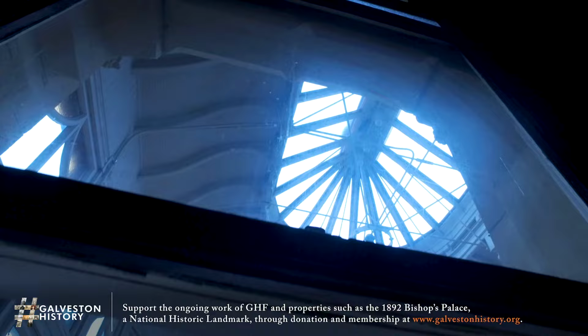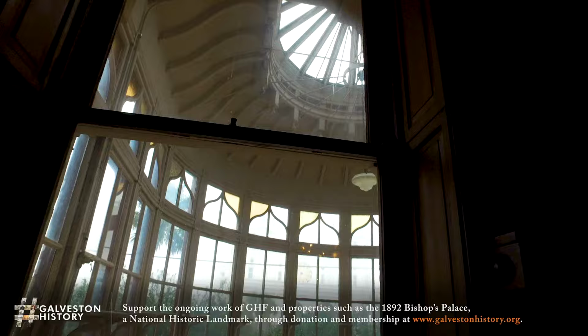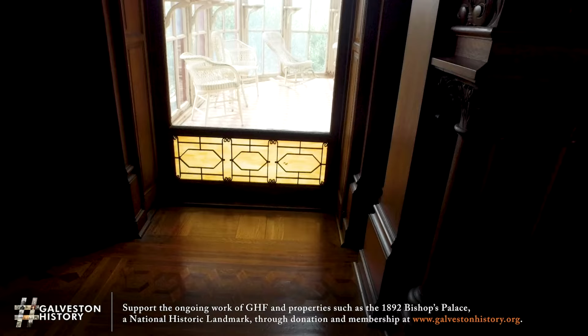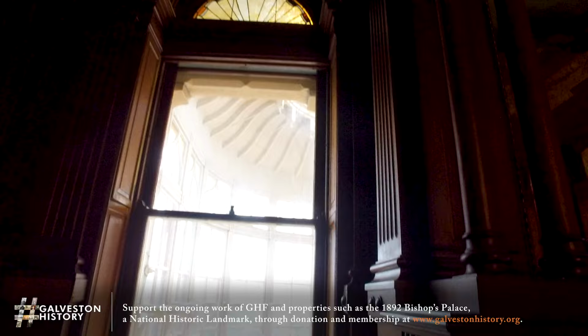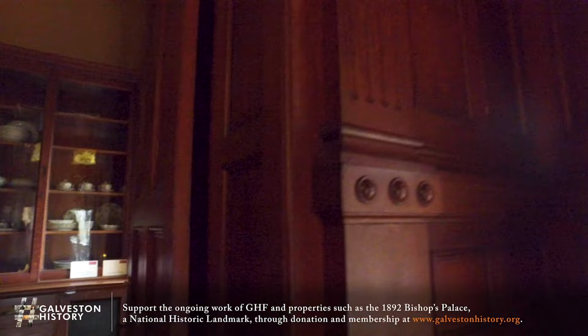And actually, it's through this window right here. It pops open. It's a little bit hard to get open. We probably won't be opening it up for tours to go out there, but you can see how you actually would get in from the inside. Mrs. Gresham loved to grow plants and ferns, and this was one of her prize places to be, the growing of ferns through this conservatory, and is one of the reasons that we chose to use it for rehabilitation.